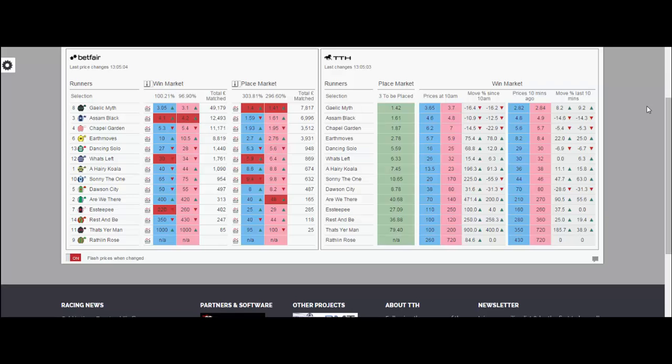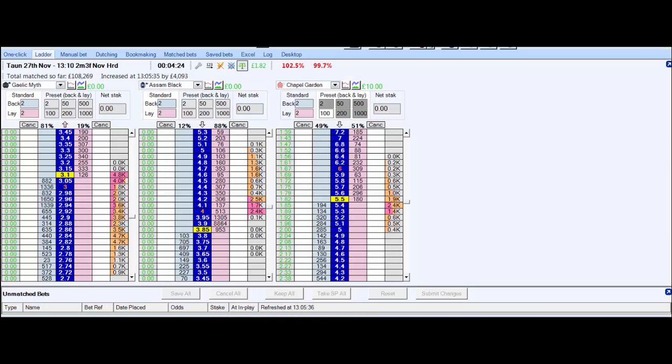And this is something you can do with the tool. You can swing trade the place market when there are big gaps, and you can just scalp a tick on the win market. So you win on both. The TTH place market indicates the prices. So when it's a lot higher, lay on Betfair on the place market and just scalp a tick on the win market.